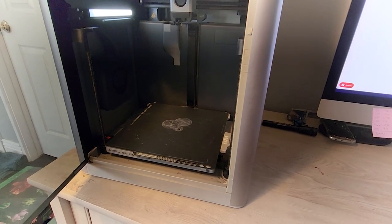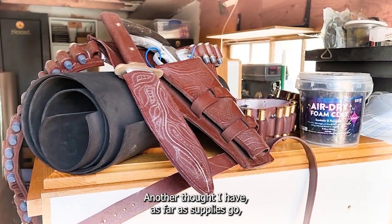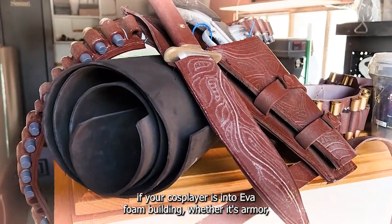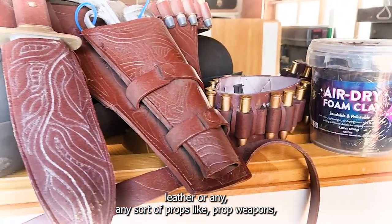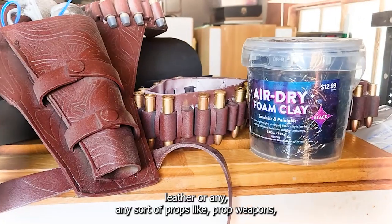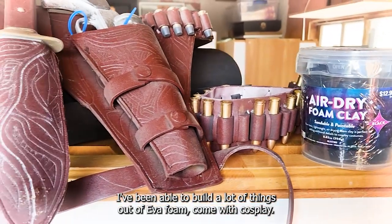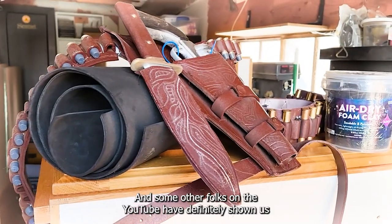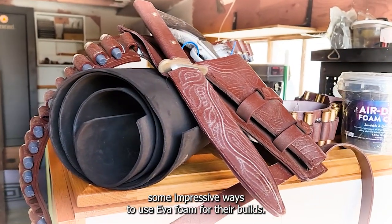Another thought I have as far as supplies go, if your cosplayer is into EVA foam building, whether it's armor, leather, or any sort of props like prop weapons, I've been able to build a lot of things out of EVA foam. Kamui Cosplay and some other folks on YouTube have definitely shown us some impressive ways to use EVA foam for their builds.